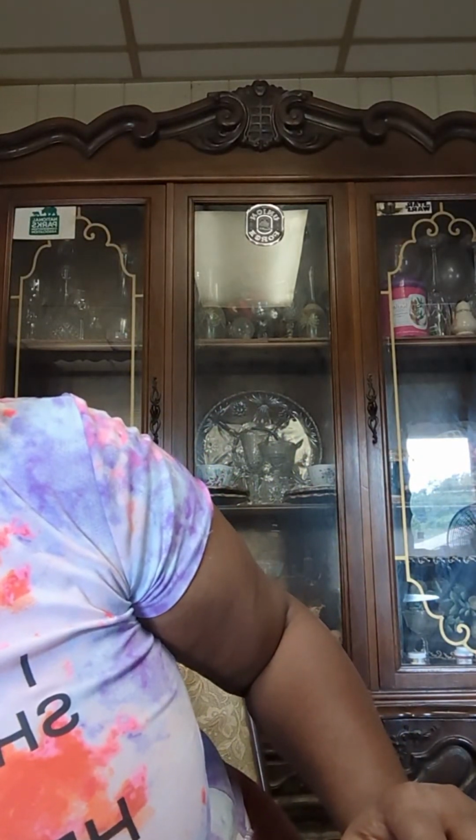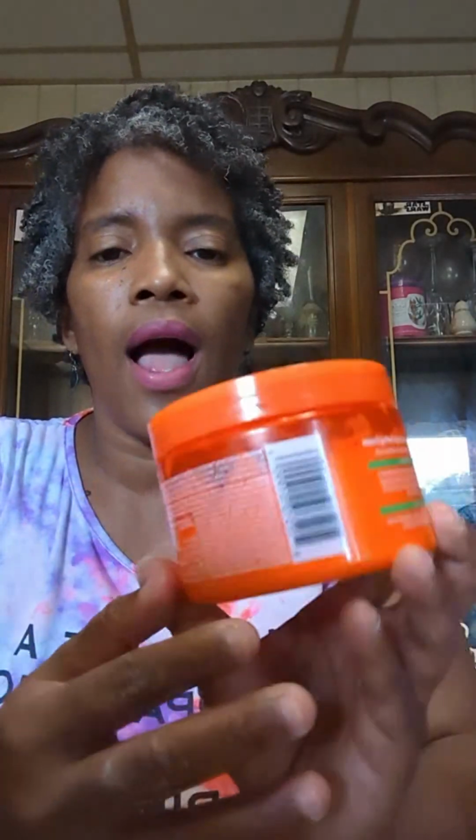4C hair loves the LOC method because most 4C is high porosity. So now I want to talk about Cantu in a minute. Everybody is for Cantu, but let me tell you something about Cantu. I don't even have to look at the ingredients. I already know that it has alcohol in it. There it is. See, alcohol.